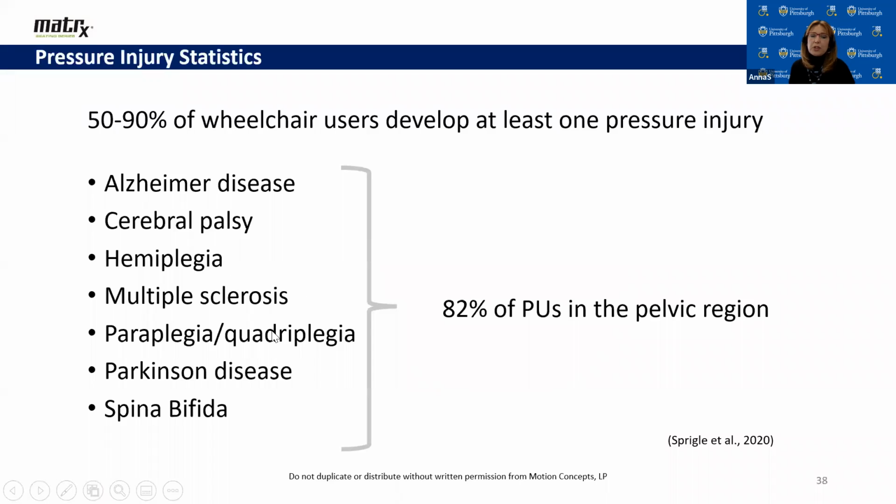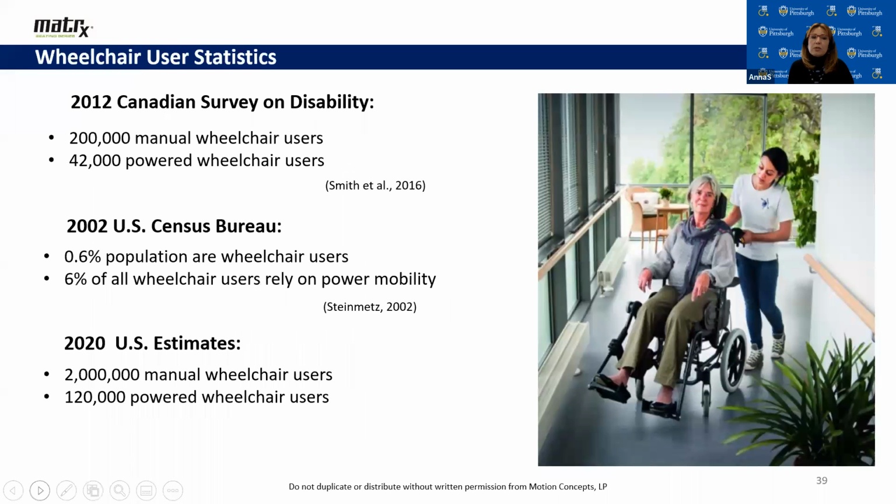Now let's look at pressure injuries. We know that 50 to 90% of wheelchair users develop at least one pressure injury. And for people with Alzheimer's, cerebral palsy, hemiplegia, paraplegia, quadriplegia, MS, Parkinson, and spina bifida, 82% of pressure injuries develop in the pelvic region. So when we look at the wheelchair statistics, I was actually curious to see how many people use wheelchairs, and I was looking at the North American statistics.